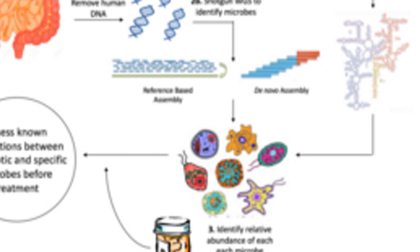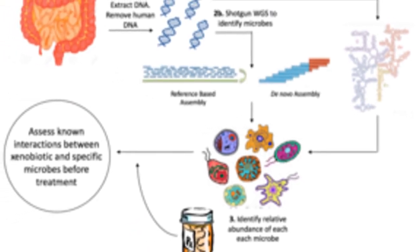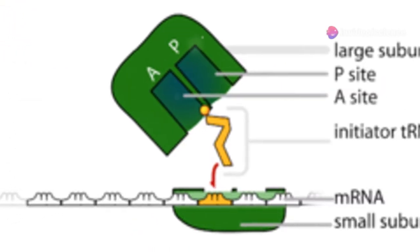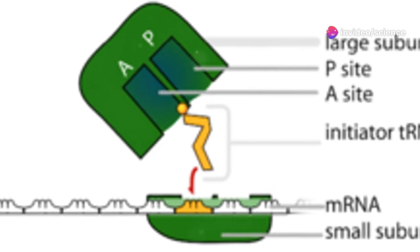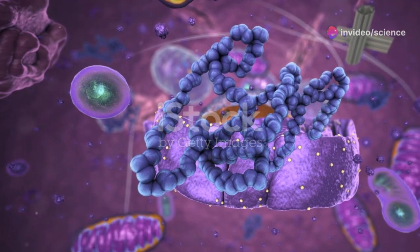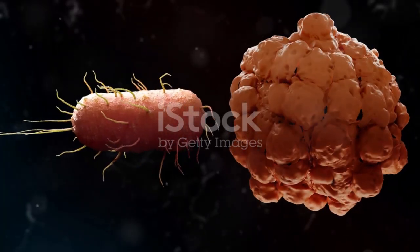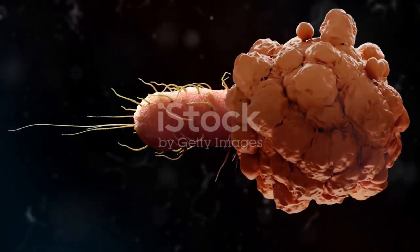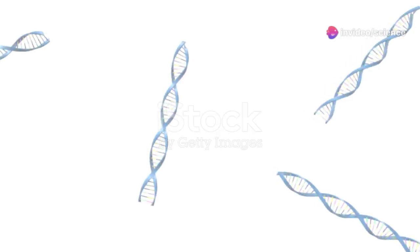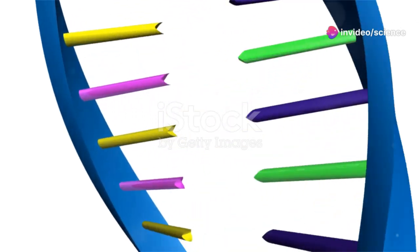Prokaryotic ribosomes are composed of three types of RNA: 5S, 16S, and 23S. Eukaryotic ribosomes, on the other hand, contain four types of rRNA: 5S, 5.8S, 18S, and 28S. The S refers to Svedberg units, a measure of sedimentation rate, which reflects the size and shape of the rRNA molecules. Despite these differences, the basic function of ribosomes, protein synthesis, is conserved across all life forms.